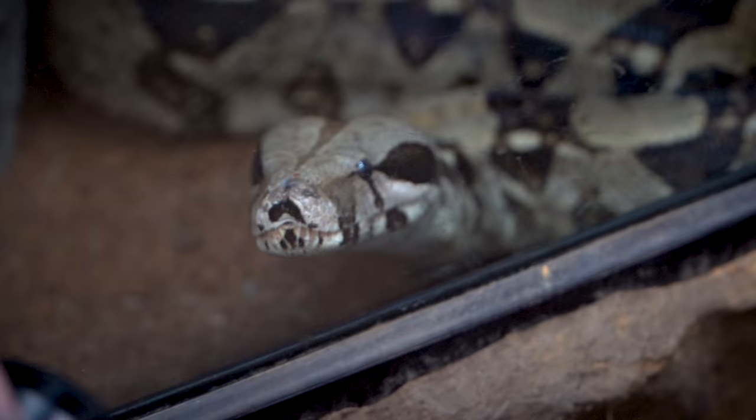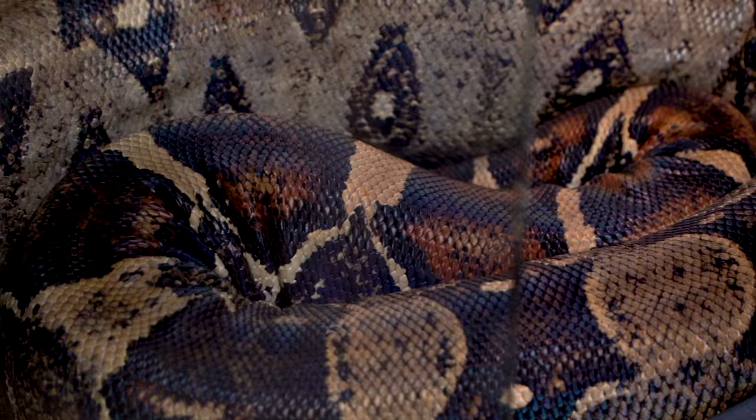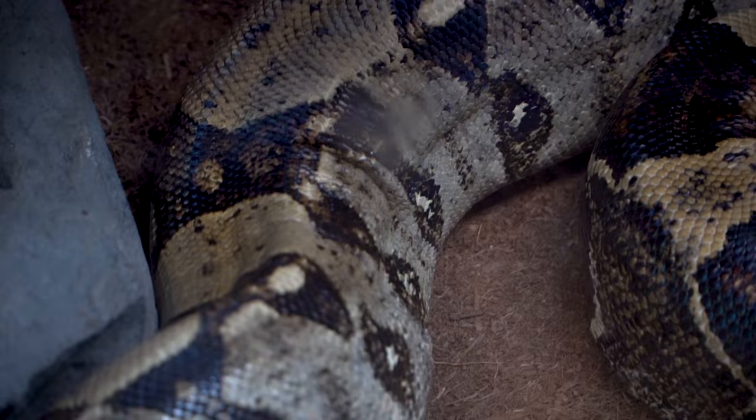I think Cupcake is probably the fastest striking snake that I have. When it decides it wants to eat, it'll just go. And when it strikes, I mean, you can't even react. There's no way you would have a reaction time to pull away from that snake. It is lightning quick, and she definitely fired up on that one. So we'll give her a few rats today just to keep that beefy boa getting even bigger.